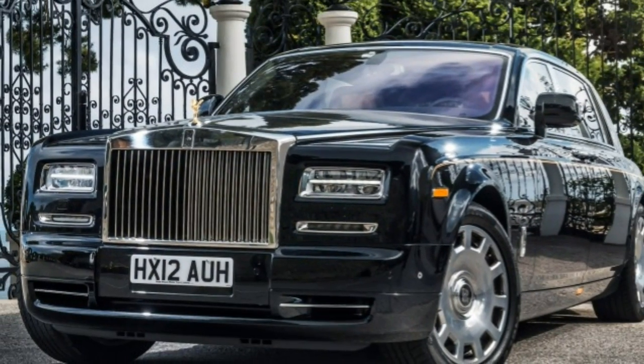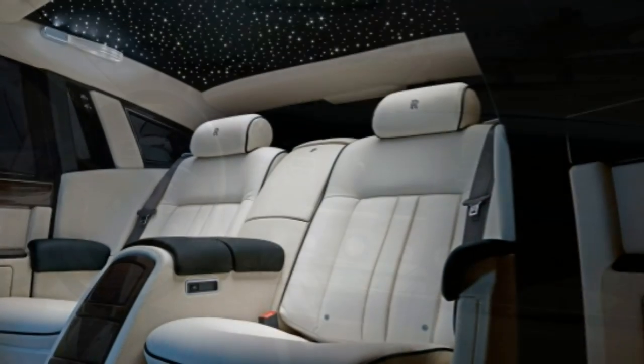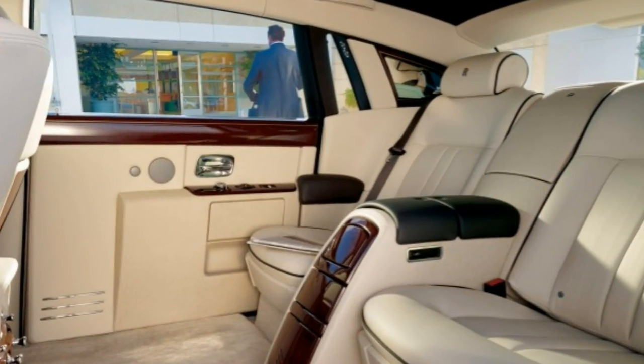Whether you opt for the standard or extended wheelbase Phantom, the EPA gives it a fuel economy estimate of 14 miles per gallon combined, 11 city/19 highway.